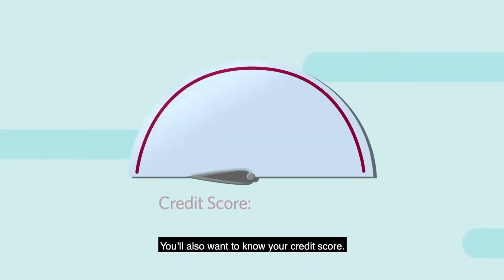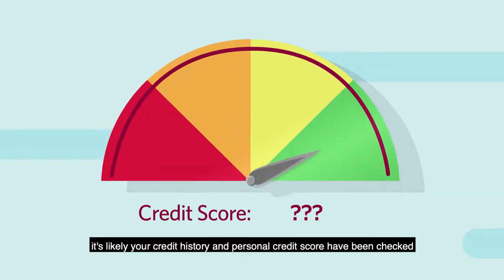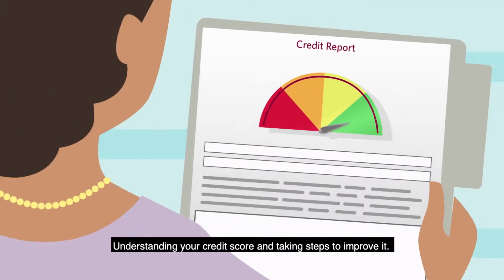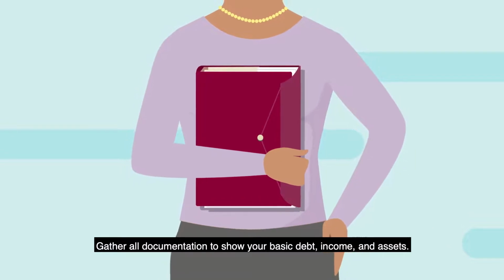You'll also want to know your credit score. If you've ever obtained a mortgage, car loan, or credit card, it's likely your credit history and personal credit score have been checked in order for you to receive that loan or credit. Understanding your credit score and taking steps to improve it can help you maintain a healthy financial outlook. Gather all documentation to show your basic debt, income, and assets.